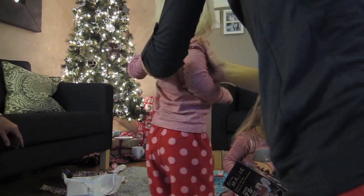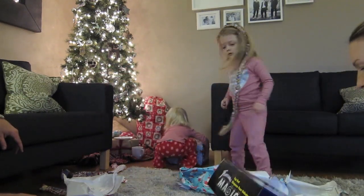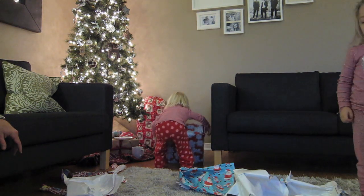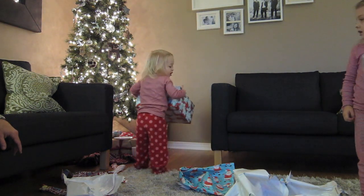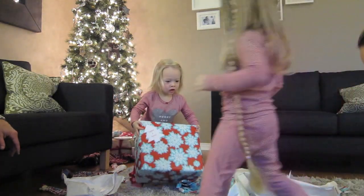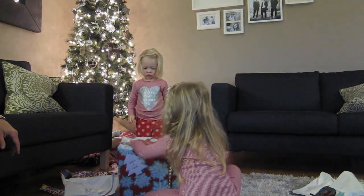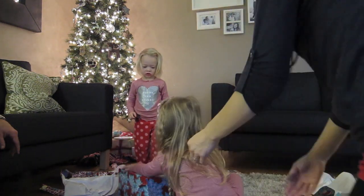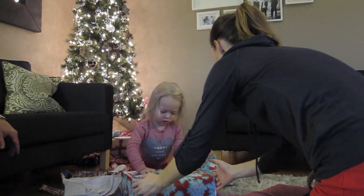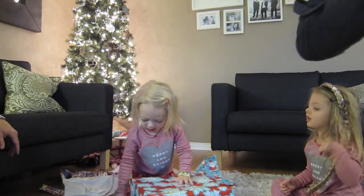You want to get the big present? Look, Daddy, it says my first magic set. Hazel! You can do magic tricks with this. We have to turn it upside down and we have to both open this. It says my name and your name. Maybe we should just let Hazel open it. She's the little one.